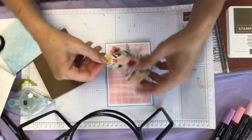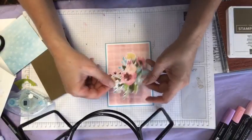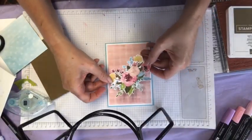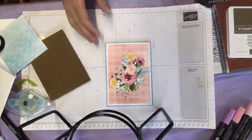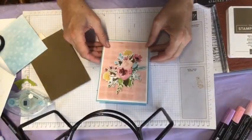Beautiful. Right, which way are we going to go? This way, maybe. Was it this way? I don't know how that needs to go. Oh, that'll do. There we go, just like that. Beautiful. So that's the front of our card.